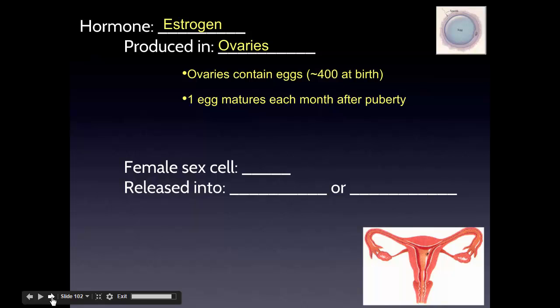What do we call that process? Releasing an egg, there's a name for that. It's a part of the menstrual cycle, but that's not the releasing of the egg. Ovulation. So when an egg is released from an ovary, that is called ovulation. It happens within the menstrual cycle, but it's not the same thing.